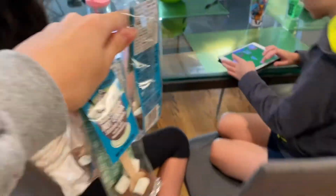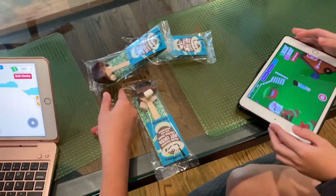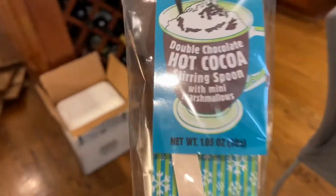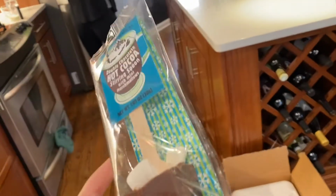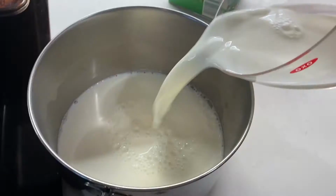I am done with school for the day. My brother and sister are finally ready to do our hot chocolate, so I'm gonna go get it and show them. This is what we got. Oh my gosh, I want it. So basically, you gotta put this in steaming hot milk and then you stir it, so we're gonna try it.